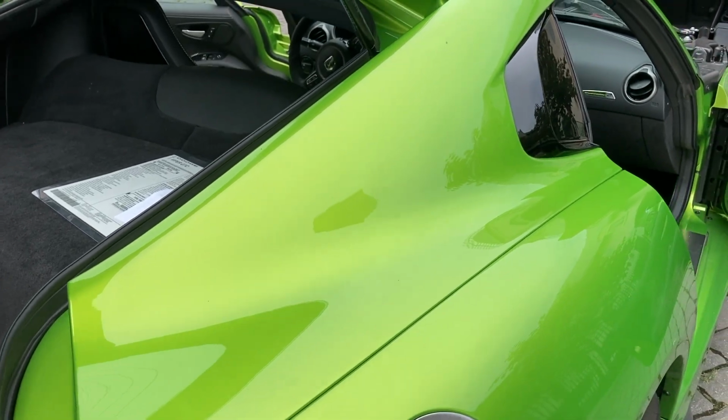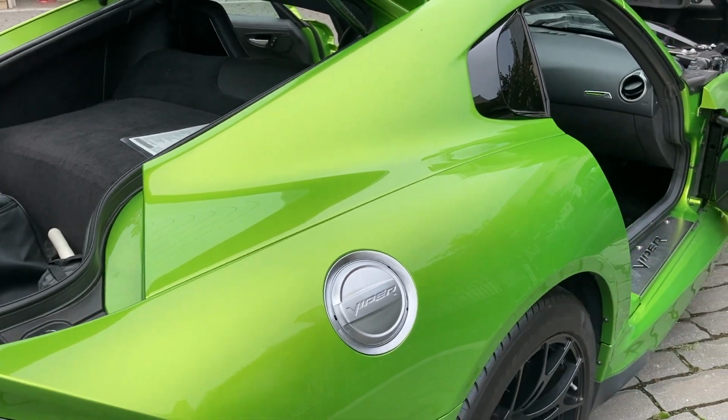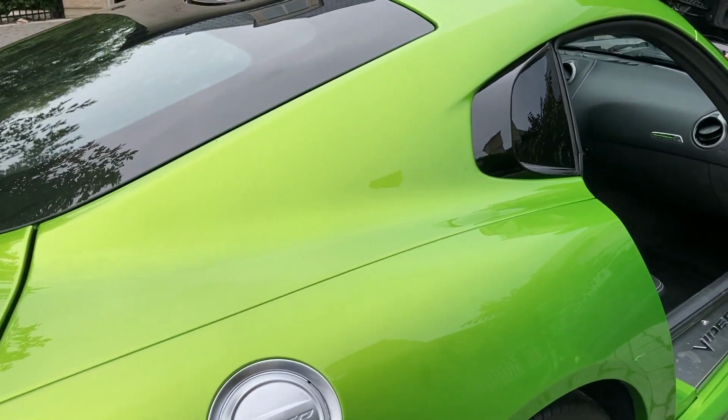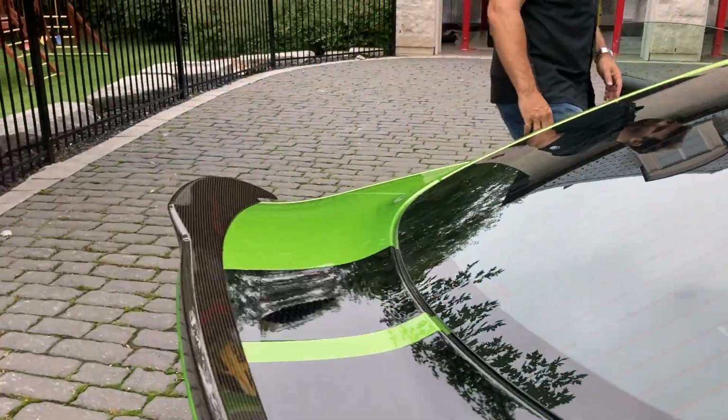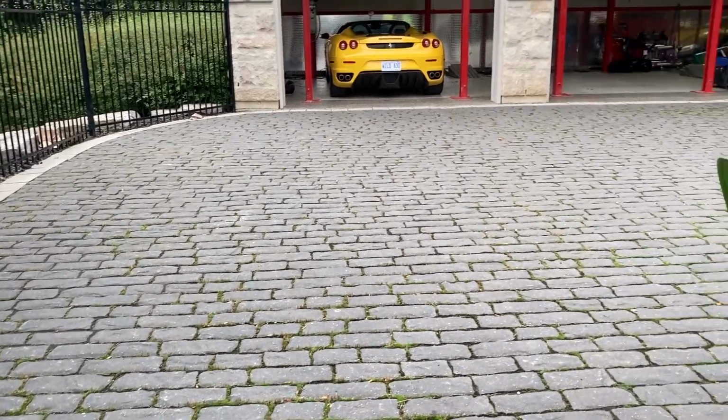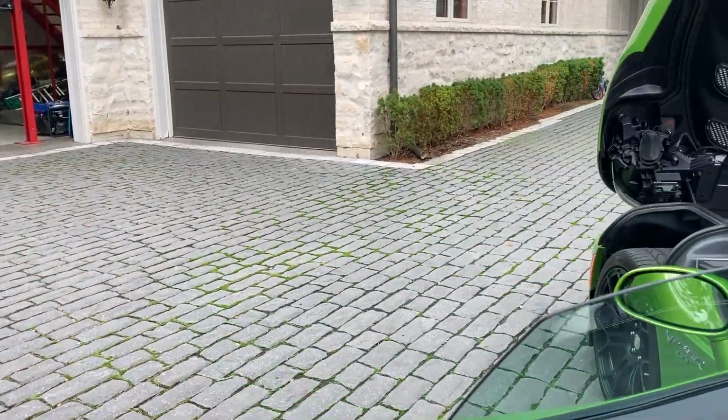Do you want to start her up so we can listen to the engine? Absolutely. Would you like the hood open as I do it? Yeah, why don't you do that? And then I've got to listen to the horn as well before I forget. Right, so we'll do the horn thing. Let's do the horn.